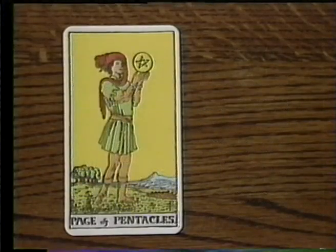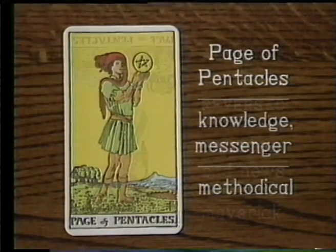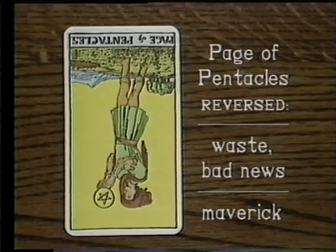The Page of Pentacles is a young person gazing intently at a pentacle in his hands. He represents scholarship, education, knowledge, and like all pages can be a bearer of news. As a person, he or she is dark-haired and dark-eyed, methodical, and thorough. In the reverse position, he is a maverick thinker, having views very different from his associates. There is an indication of waste, of reckless expenditure on trivial items, and the possibility of bad news.